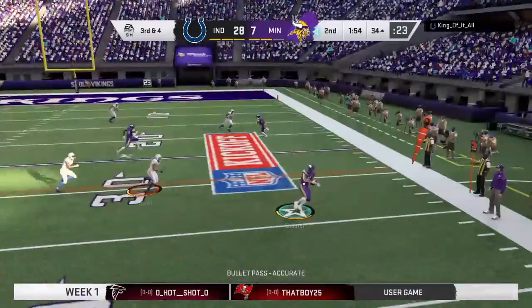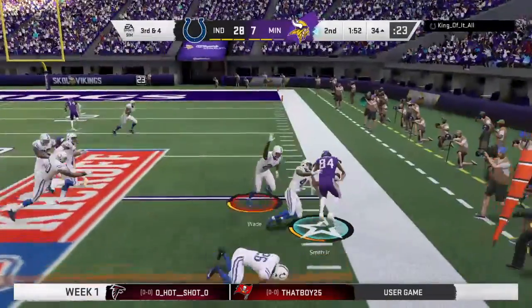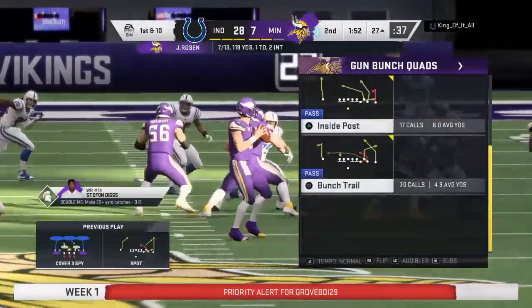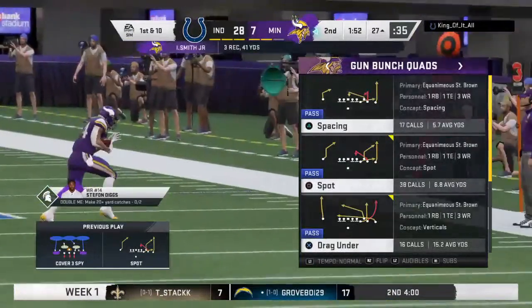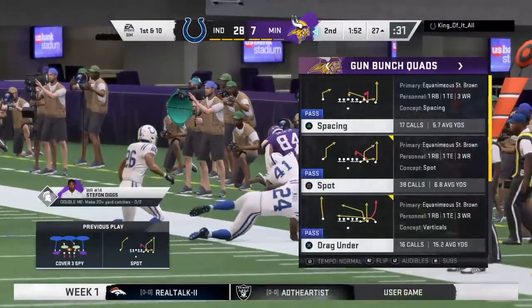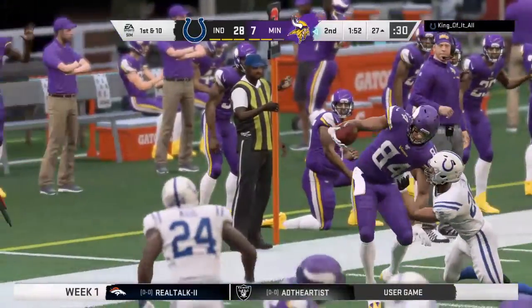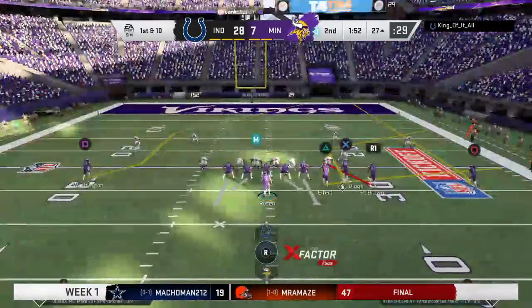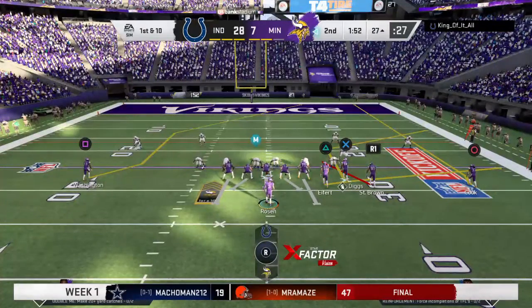Throwing again, it's Rosen. And this one complete to Smith. It's a 7-yard gain and good enough to move the chains. Now that's absolutely frustrating for a defender. Had a chance to get him on the ground before he got to the sideline, but what great vision and understanding where he is on the field as he headed for the marker and picked up the first down.